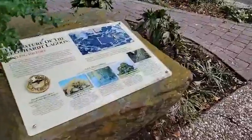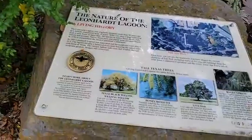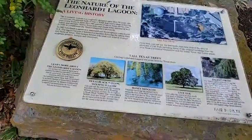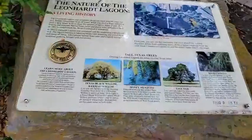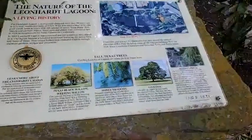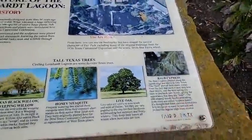We've got some more information here about the lagoon. It's going to tell us what different trees they have. Texas black willow, weeping willow. Wow, I didn't realize that's what it was called. A honey mesquite, a live oak, and a bald cypress. Cypress knees. I was right. They are cypress knees.